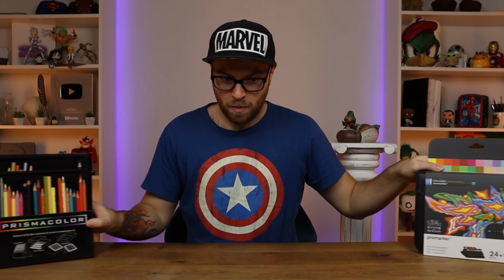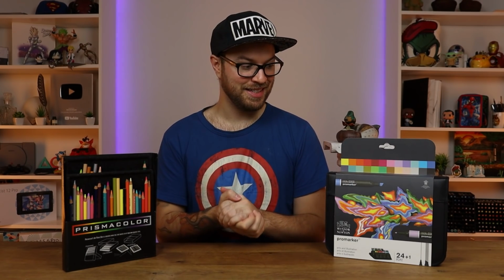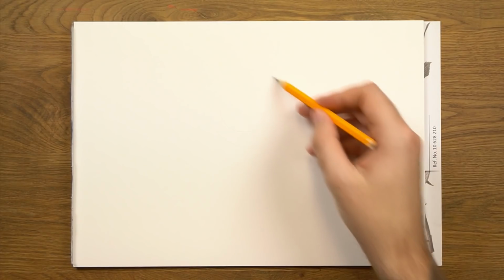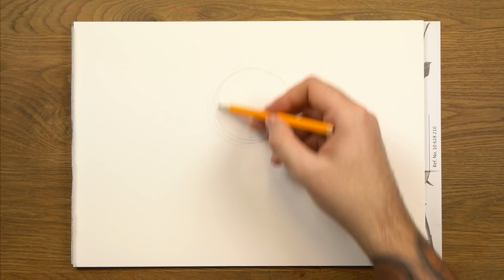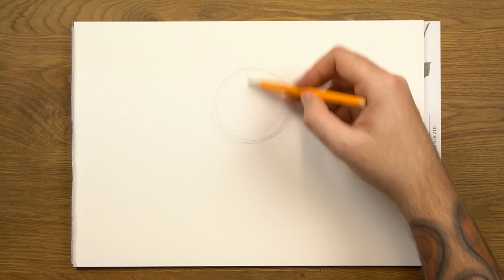So with that all being said, it is time to begin pencils versus markers. Who is going to be crowned the worth it winner here today? Let's go. So then, as we start today's comparison, just like all the others, we need something on this sheet of paper to use as a battleground for these two competitors.